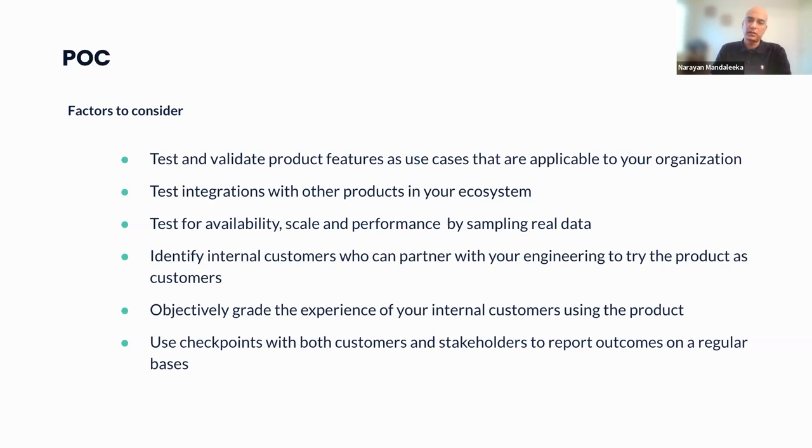You validate these products also for user experience, integrations, scale, and performance, by sampling real data, right? Identify the internal customers within your organization who can partner with you, with your engineering team, and help try using the product and give you feedback. Grade the product based on the experience from these users.